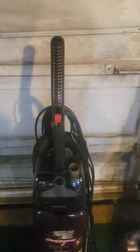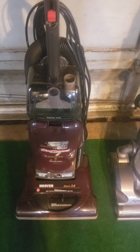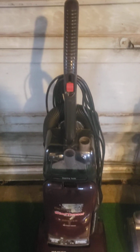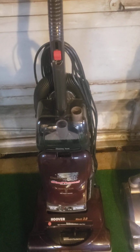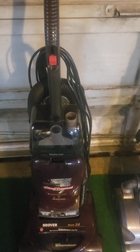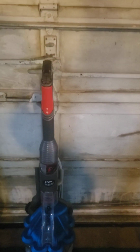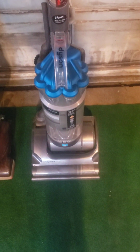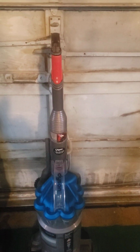Happy holidays. On our left-hand side for you today is the Hoover Wind Tunnel Deluxe Mach 3.8 with embedded dirt finder. Take a look at that beauty, folks. Now who's ready for a crown jewel? We haven't seen one of these ever on the channel. We've seen a couple of Dyson machines, but we haven't seen one like this. Ladies and gentlemen, on your right-hand side for you today is a Dyson DC17 Total Force Absolute. Look at that beautiful blue color, folks.